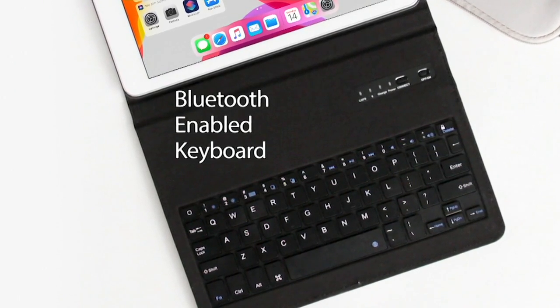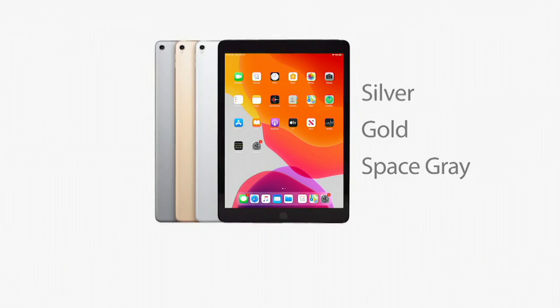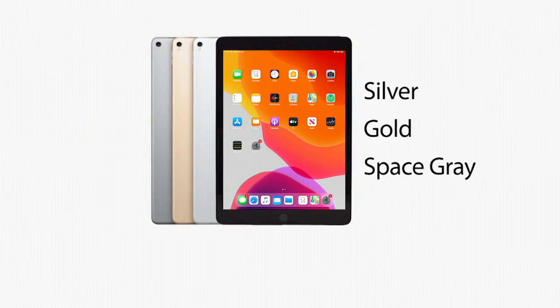We include the Bluetooth-enabled keyboard. This version is compatible with the Apple Pencil. We got that question earlier today on Facebook. And we have the 3 great colors, the gold, the silver, the space gray. Choose your storage.